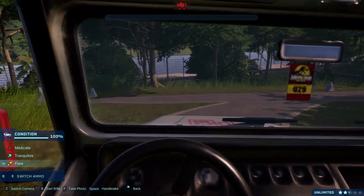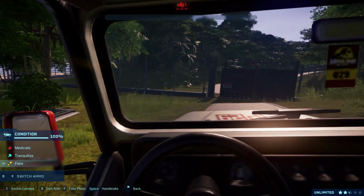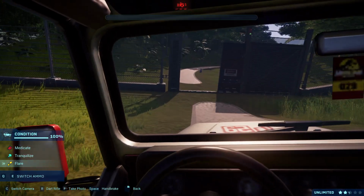That concludes our tour of Jurassic Park. The vehicle will now return to the visitor center. Thanks for visiting and have a great day.